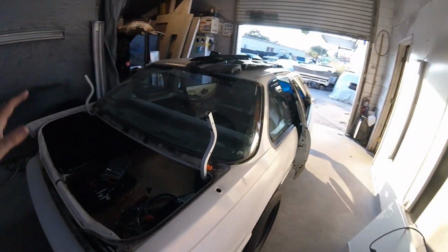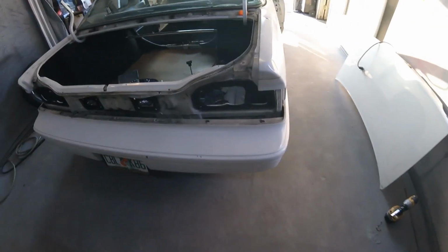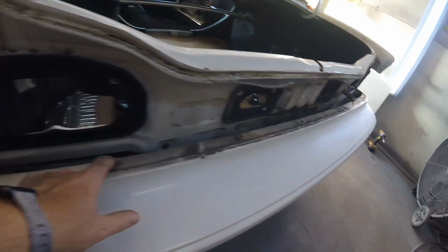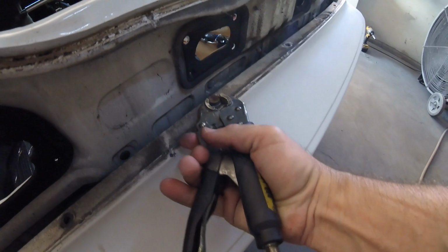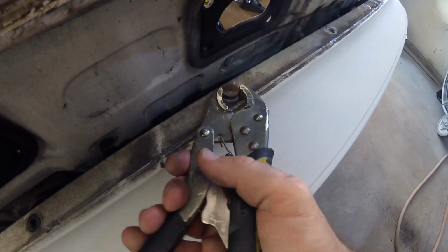Alright, so we got the trunk off, we got the rear tail lights out, and I'm in the process of removing this rear bumper cover. And just so you guys know, if you have to remove these screws right here, you can forget about doing it with a screwdriver. You need a vice grip to grab it and twist like that. That's how I've been doing all these, because there's no way you're getting a Phillips head in there and turning that thing. It's been on there for 30 years.